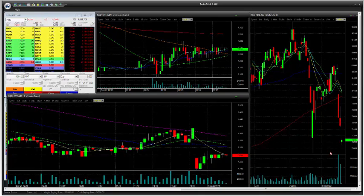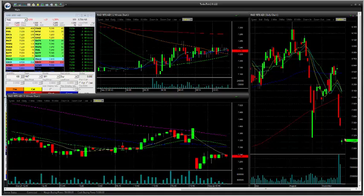Now, again, I didn't suggest anybody hold it overnight, but watch Rad, because Rad gapped down. This should be a novice gap fade today at some point. Rad made a big gap down. Oh, shiza.